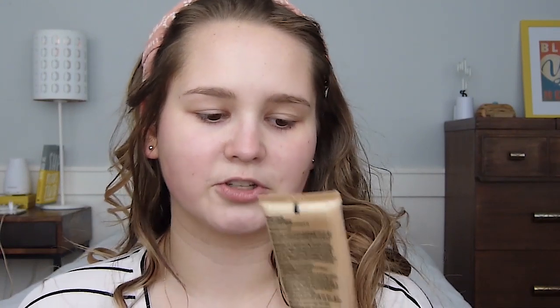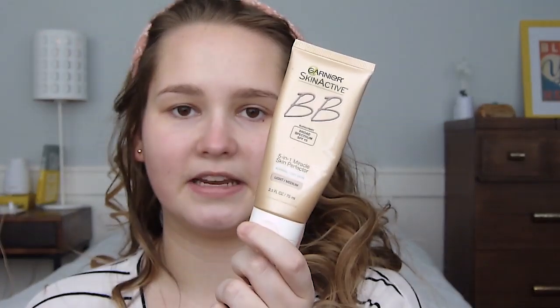Then moving on to face, I'm using the Garnier Skin Active BB 5-in-1 Miracle Skin Perfector in light medium. Sometimes it's a little dark for me, but luckily I'm self-tan right now. And I'm just using my fingers for this because I think it gives the best finish. It makes it look the most natural. That just evened out my skin tone and kind of gave me a glow. And now iced coffee is gonna give me energy.